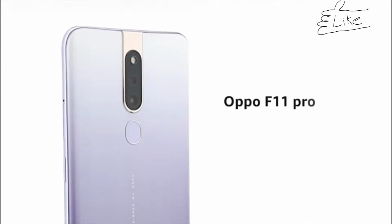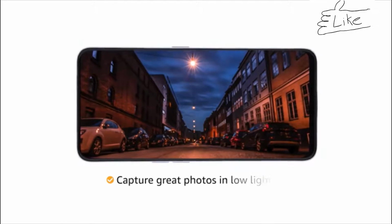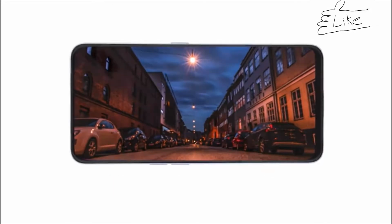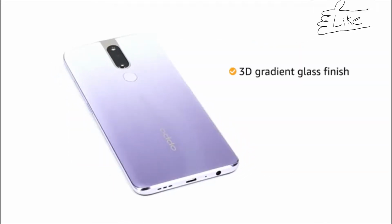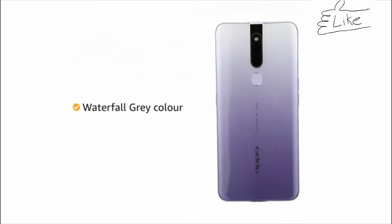The Oppo F11 Pro comes with a 48-megapixel dual rear camera that helps you capture great photos even in low light. The phone comes with a glossy 3D gradient glass finish back panel. The phone is available in waterfall grey color.